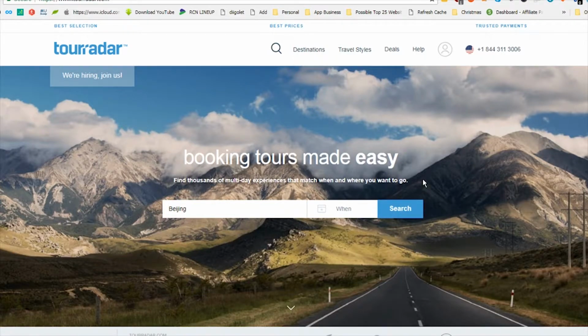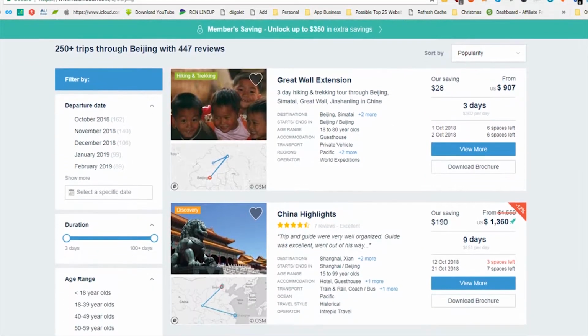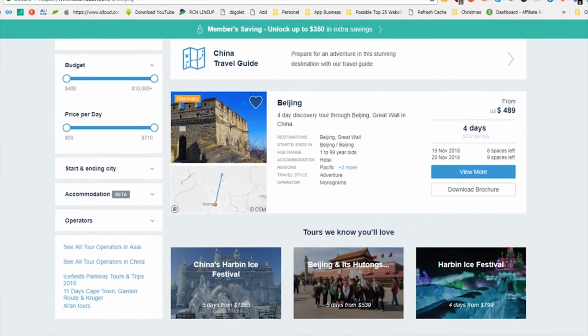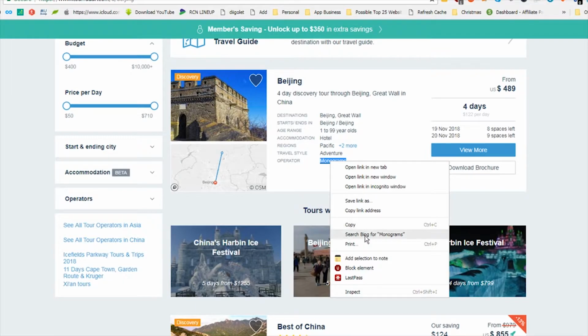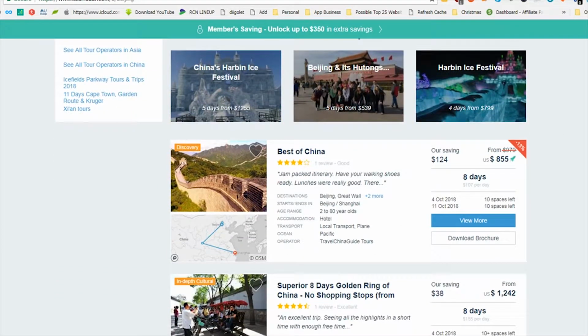So that's why I go to tourradar.com, put in the city I want to go to, and then here come all the different tour groups that offer tours in cities that you want to go to, in this case Beijing. So these are all different specific tour services that have Beijing in their itineraries. In this case, Monograms is a tour group that starts off their trip in Beijing.